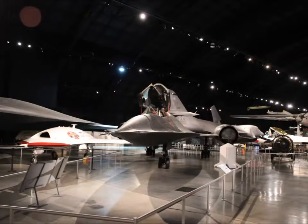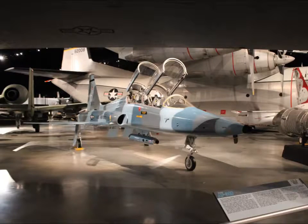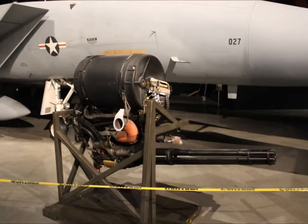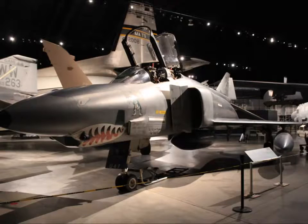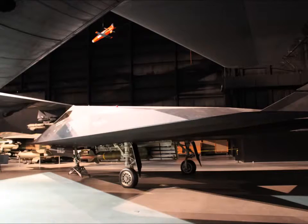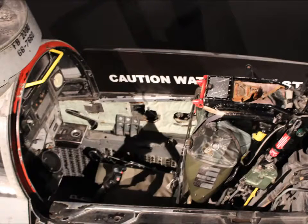SR-71 Blackbird. F-117 Nighthawk. An F-117 cockpit, which you can climb in.